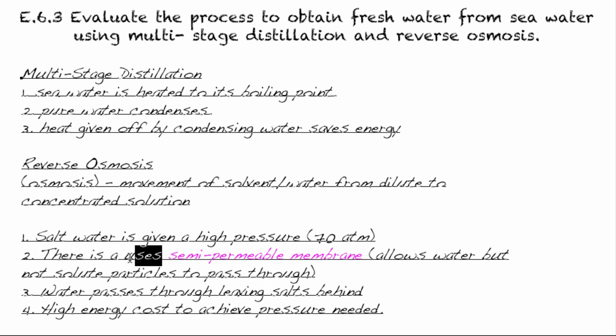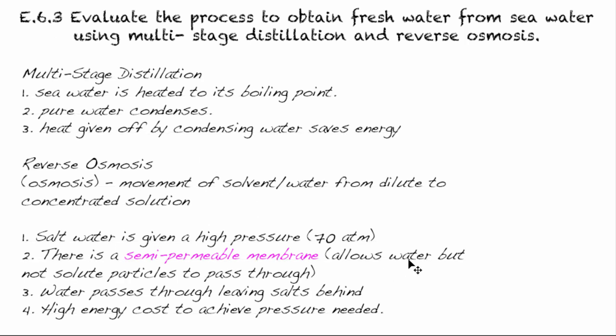So there's a semi-permeable membrane that allows water but not the solute particles. Solute means the solid that was dissolved, so in this case the salt, the sodium and the chloride particles, to pass through. The water passes through, leaving the salts behind.